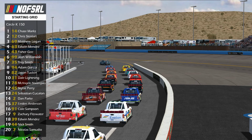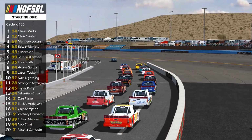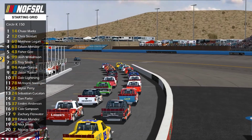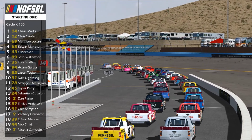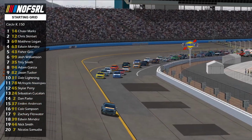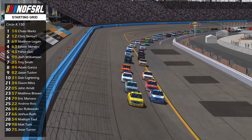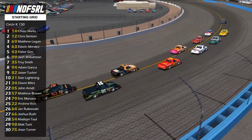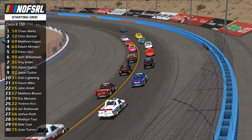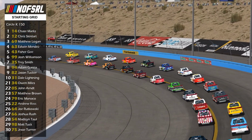Chase Marks in the number 14 on the pole position. Alongside him, Chris Skinlart in the number 12. Matthew Logan with a great run in qualifying for Tanker Motorsports. He's alongside Edwin Mendez in the number 63, the 2017 winner here at the ISM Raceway. Fisher G is starting alongside the number 99 machine of Josh Williamson. We've got Adam Garcia, a great starting position for him, on the outside of Trey Smith in the number 35. Dale Lightning and Jason Tucker round out the top 10 here in the Circle K 150.